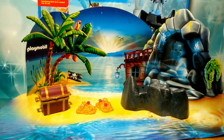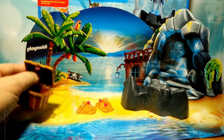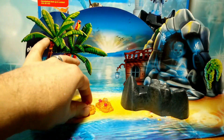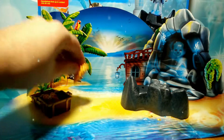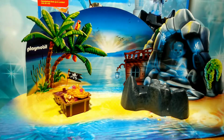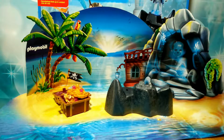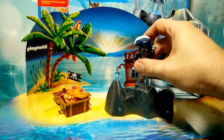Rounding off the calendar, we have the treasure chest, but it's empty. So on the next day, we have some piles of coins with some gems, thankfully. Second to last day, we have this rather curious looking rock structure. So I'm guessing this is the bad guy who stands upon these.